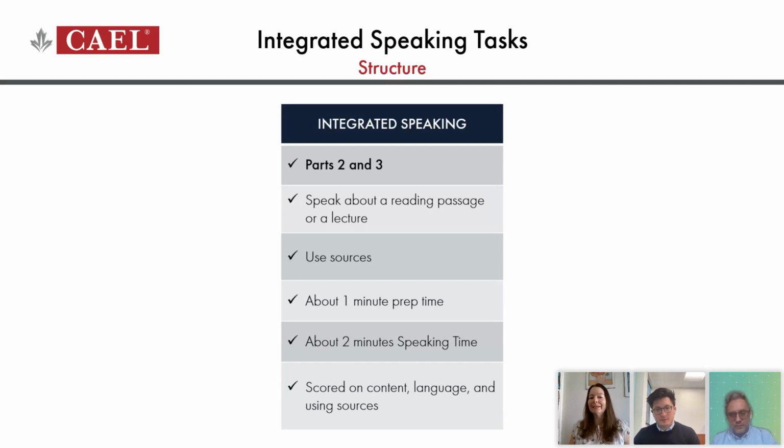And using the source material is part of your score alongside your content areas and so on. For the listening section, same idea, but in that case, you are listening to a lecture first. You'll answer about 11 questions based on what you've heard. And then the speaking question will ask you to speak about something you've learned from that lecture as well.